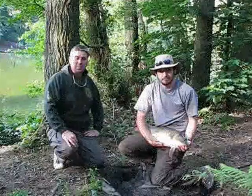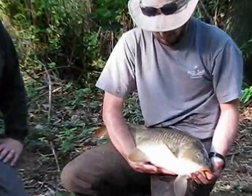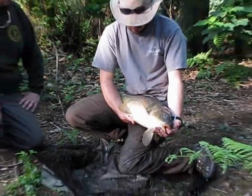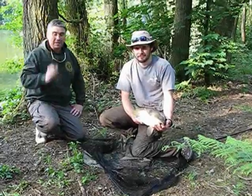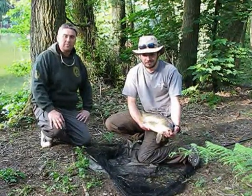We've just gone to the Seggy pool, just bumped into Andy, one of our club members. Got a fantastic common here, 10 pounds, was it Andy? 10.3 I think. 10 pounds, 3 ounces. What did you catch that one on? I popped up boiling just underneath the tree out there. Popped up boiling, excellent. There you go. Great lake, stuffed full of carp. Let's go and have a look at a few more swims.